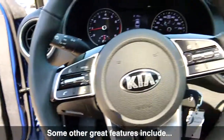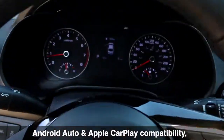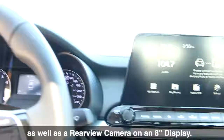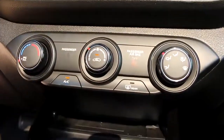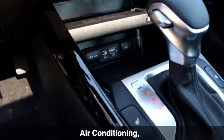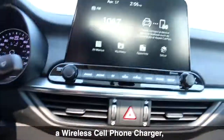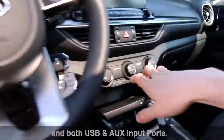Some other great features include Bluetooth wireless technology, Android Auto and Apple CarPlay compatibility, as well as a rearview camera on an 8-inch display. This model also features air conditioning, a wireless cell phone charger, and both USB and auxiliary input ports.